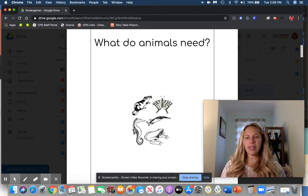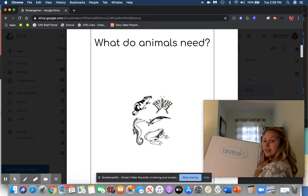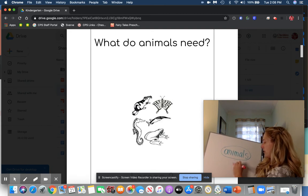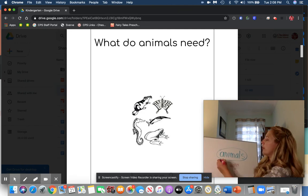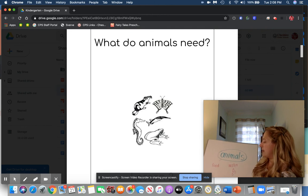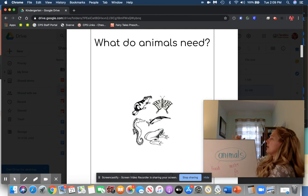What are some things that we need? Let's think. Well, just like plants, animals also need water. They need water. What else do they need? You said food. You're absolutely right. They need food. They need to eat. They need water so they can drink. That gives them energy. What else might an animal need?